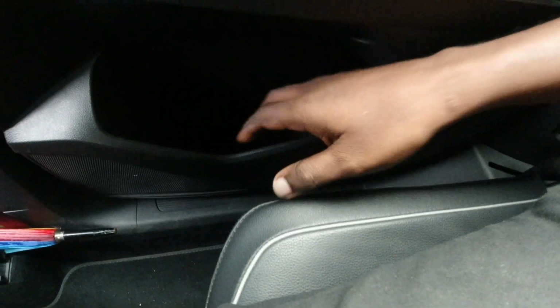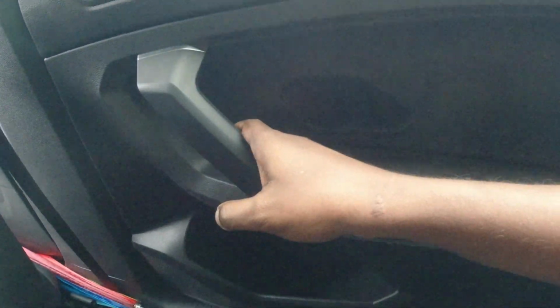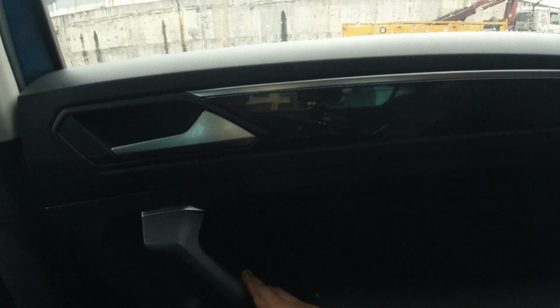The bins on the side over here, I think they are ample enough. Again, let me give some light to you. Yep, that's the bin there. Soundproofing in this car is very good. Even the door, look at that. Hear the sound? Thump. The thump is fantastic.